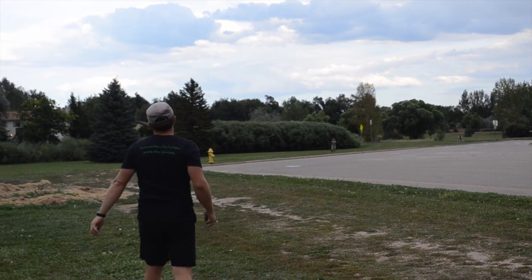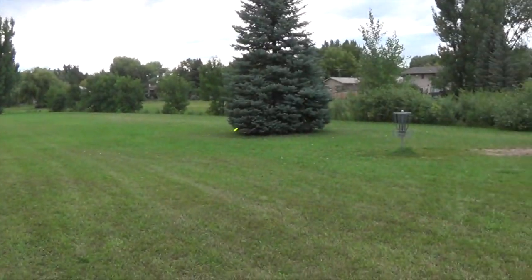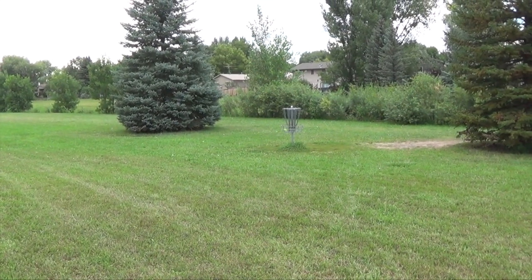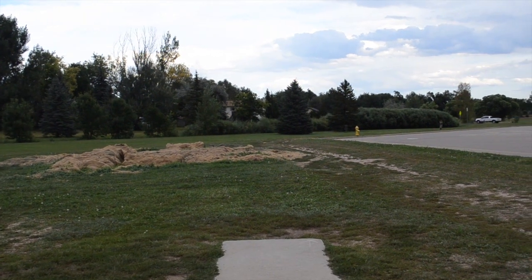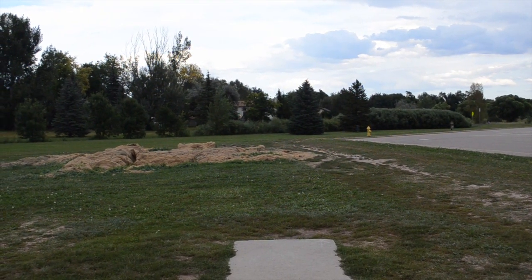Reed up for the hyzer over the parking lot. Come up a little bit short. Looks like he's around the backside of that pine tree, so he'll still have a look at a putt. Just not as close as he'd like.